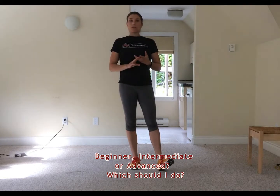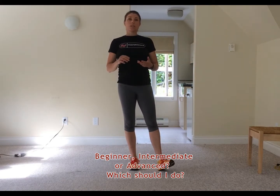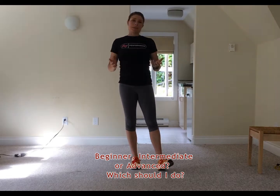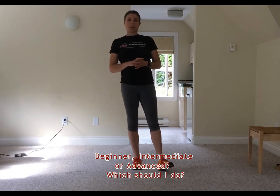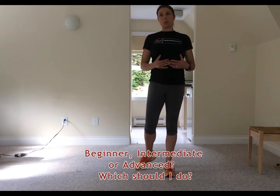Intermediate is more of a level where the assumption is you've at least been exposed to some basic squats, lunges, sumo squats, postural movements, but you may need to finesse those movements a little bit. And the expectation is you have little or no equipment available to you. So I always try to make sure that there's lots of options as to whether or not you have to have equipment or how you can use household items to work.